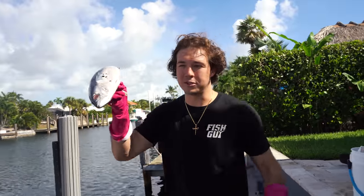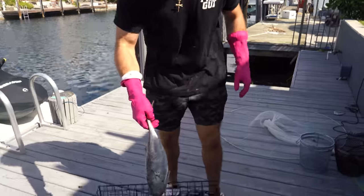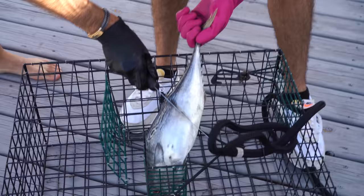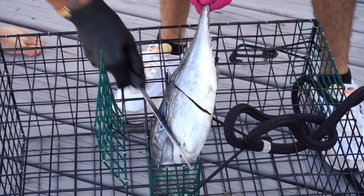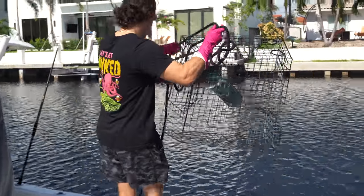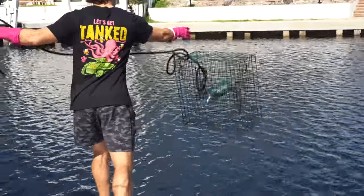First time ever using a whole bonita. We're gonna stuff it in this trap here. Look at that, perfect little spot for him. This thing could catch something big because we're gonna use this entire bonita to chum this trap. So we're gonna throw this out right in the middle as the chumming goes on. And at the very end of the day, we will pull this trap and see what's inside.